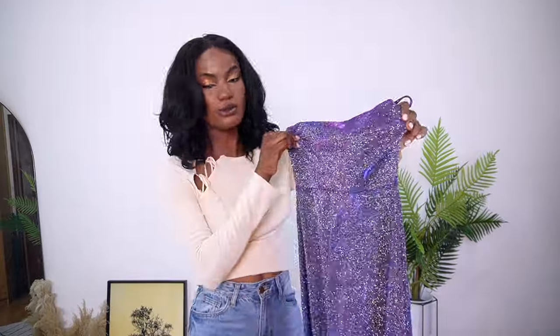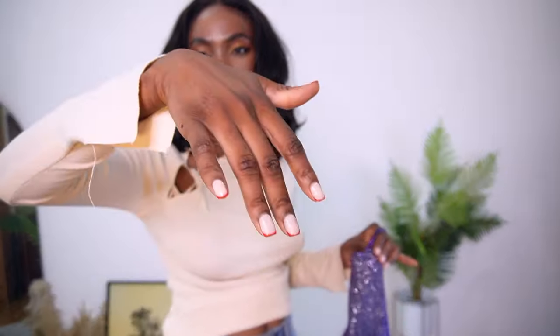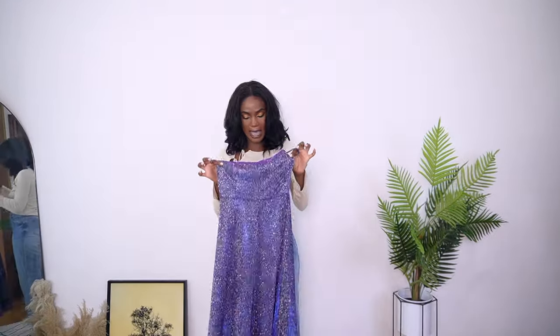Wow. I'm speechless, okay? Let's try this one on, because it is very glittery. And another thing is that once you hold it, the glitter comes off. So I feel like this is definitely a perfect birthday dress, because why are you so glittering? Why are you glittering so much, my dear? Anyway, let's try it on.